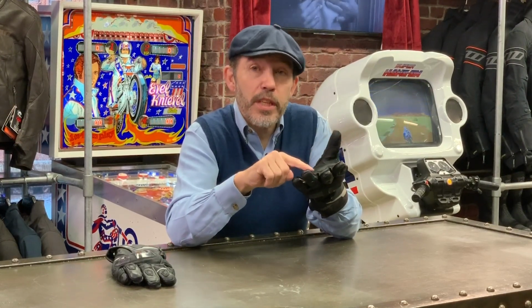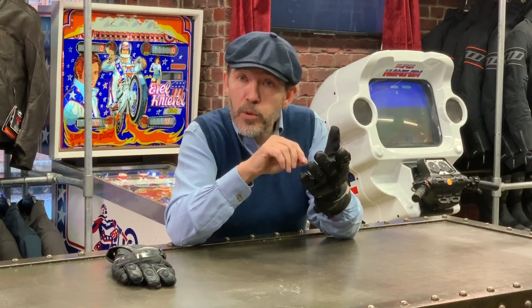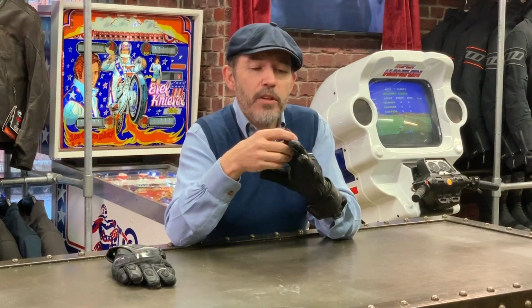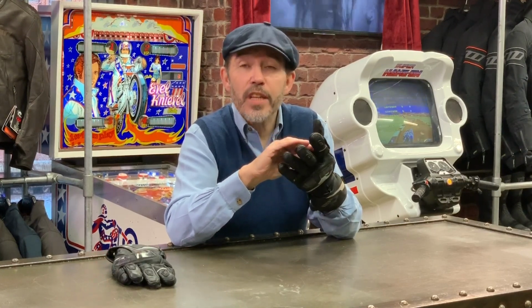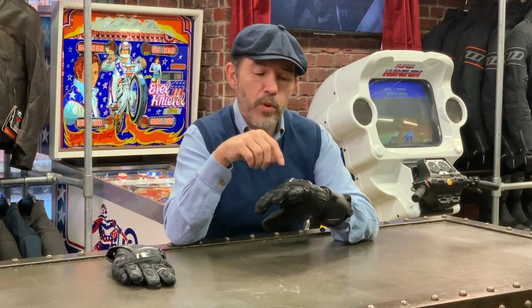You've got external seams. Now, external seams are there to make a glove more comfortable because it means that you don't have the sewing on the inside. At times, I must admit, I don't like the look of external seams. I don't think it looks as slick as internally sewn seams, but it does make for a more comfortable glove.